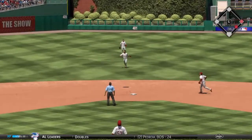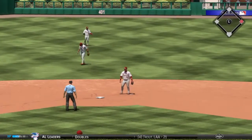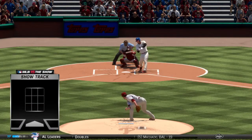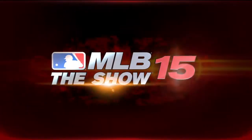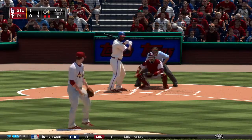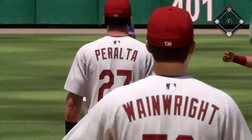Skied in the shallow center field. Peralta will make the catch. Two outs here in the first inning. A little bit out in front of that one. Just pop it up in the shallow center. Here's Ryan Howard. Runner goes as Revere. He's still at second.